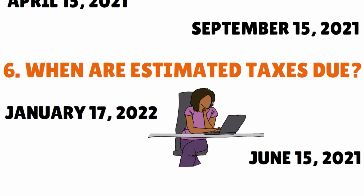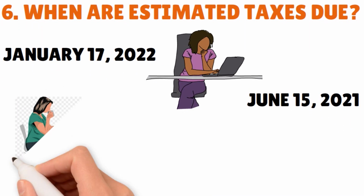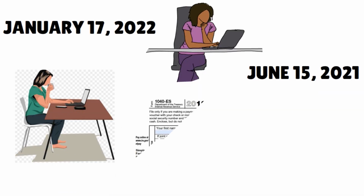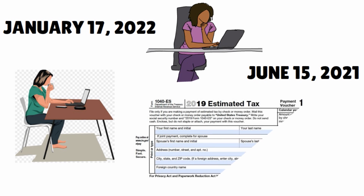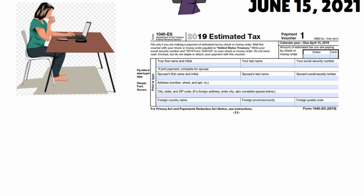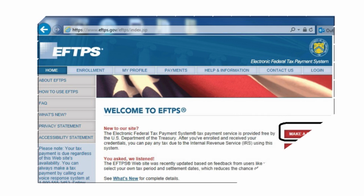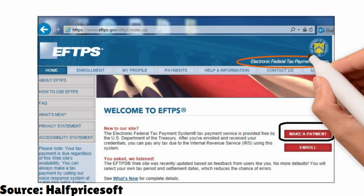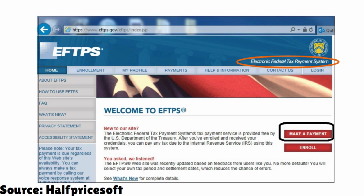You can make estimated tax payments using any of these methods. Let's say you want to pay. You can apply your 2020 refund to your 2021 estimated tax. You can mail a check or a money order with Form 1040 ES, estimated tax for individuals. You can also use, I will speak a little bit about that later on, the EFTPS. EFTPS stands for Electronic Federal Tax Payment System, and this is what allows you to submit payments electronically.